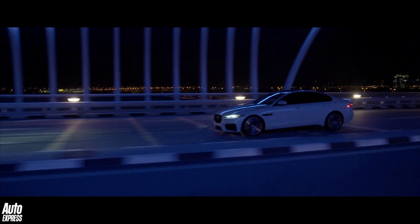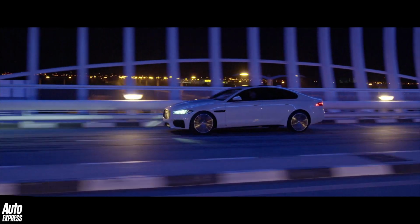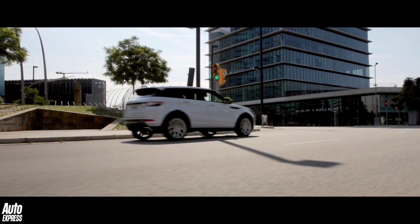The urban windscreen isn't available just yet on a production Jaguar Land Rover, but the system is well down the line in terms of development, and in an urban environment especially, its benefits will be palpable.